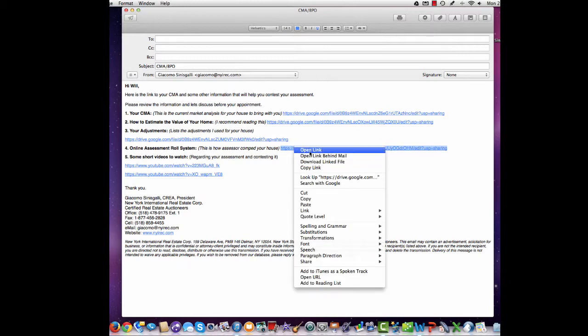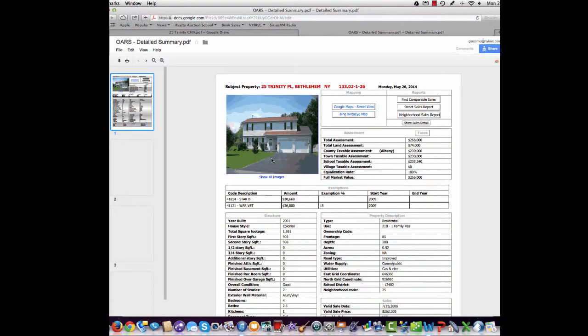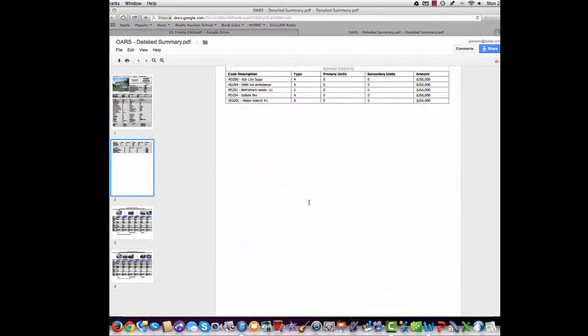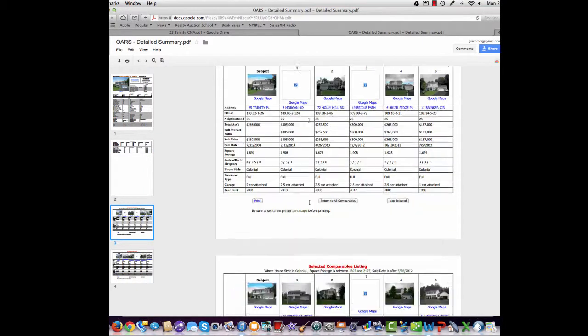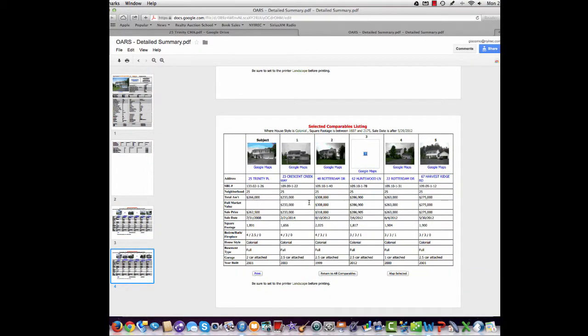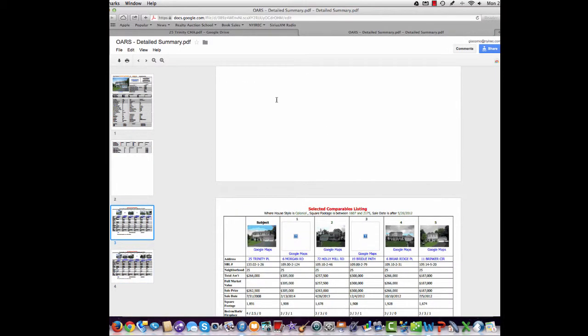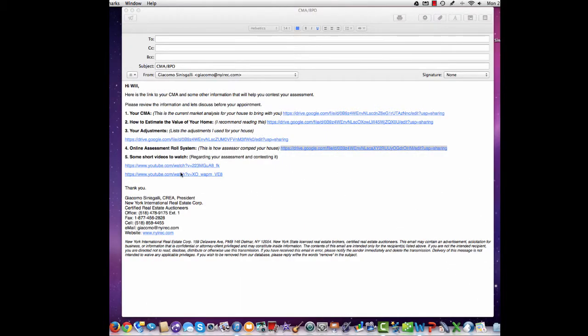So this is the online assessment roll system. You may have seen this online, but this is your property. This is all the information they have on your property. And then these are the comps that they used to come up with your assessment. So I would look at those and check out the addresses so that when you go in, you can base your argument on that as well. And then watch these 2 videos.